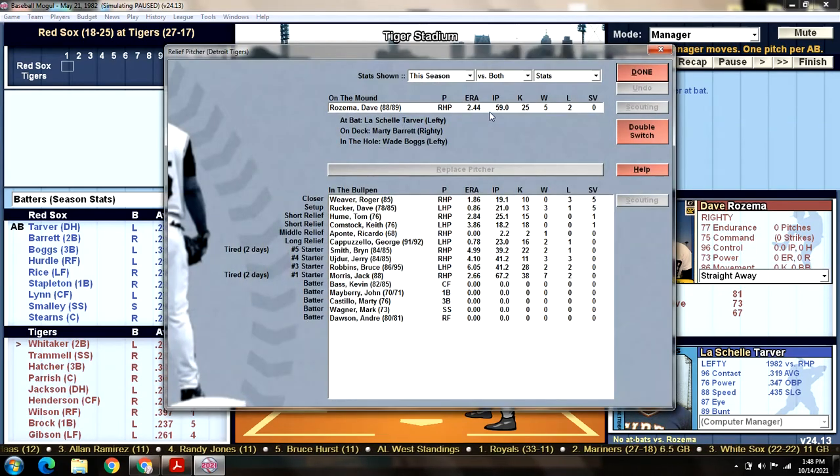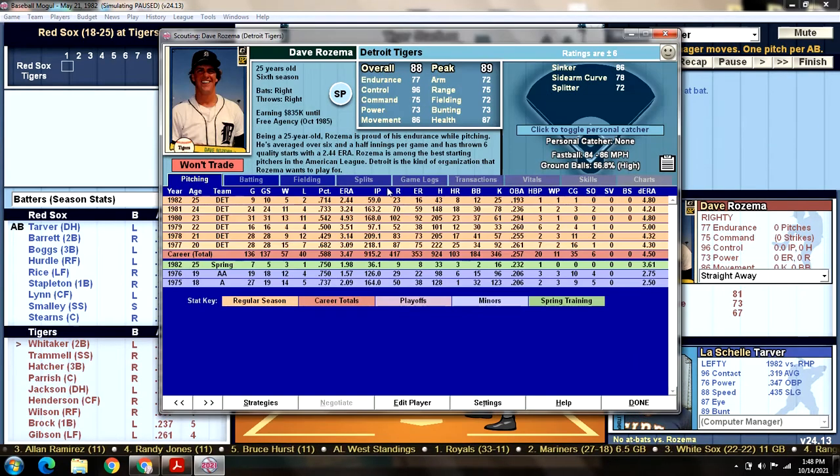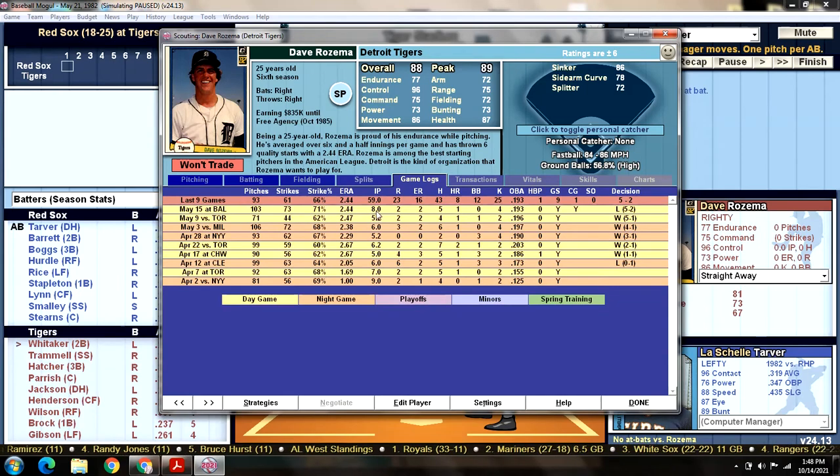Dave Rozema's on the mound. Let's take a look at his log. Take a good long gander at it. He went 8 innings. That was technically a complete game. He did take the loss, though, moving his record to 5-2. He had 4 strikeouts. That's a bummer. He pitched so well that game and just came up short. I believe that was a 2-1 loss for Detroit, where John Mayberry hit a home run for our only run.